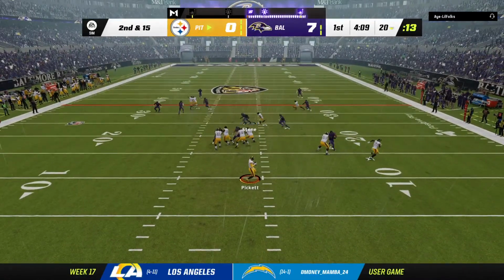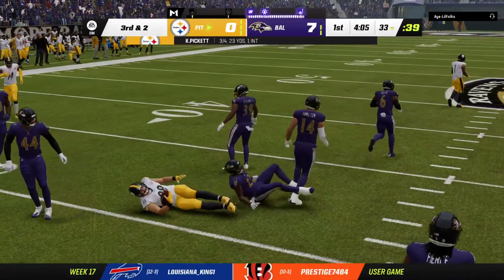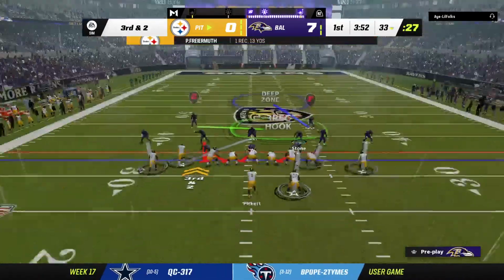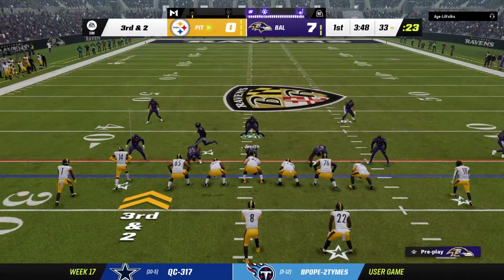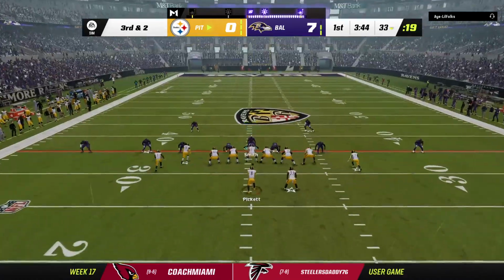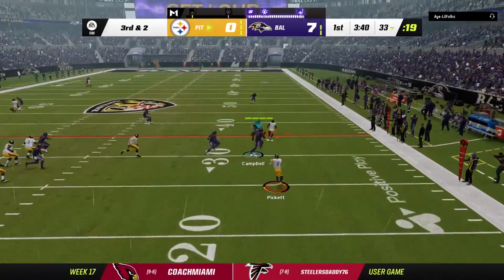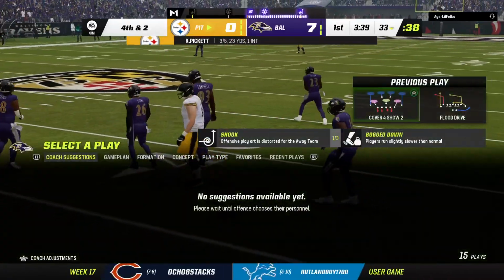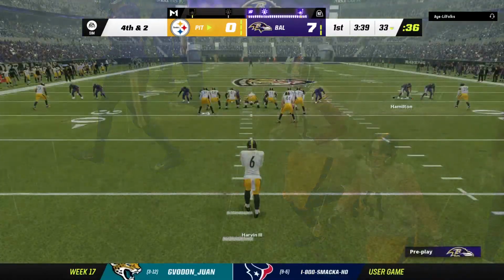Throwing again on second down. Pickett. He'll get this to his tight end. That's Pat Freiermuth. The Ravens bring out an extra defensive back here on third. Now Pickett. Yeah, this pass broken up. Excellent coverage there on third down, as that was not an easy one to hold on to.